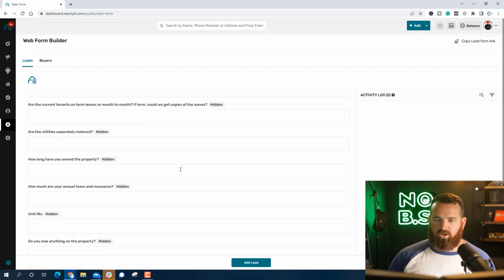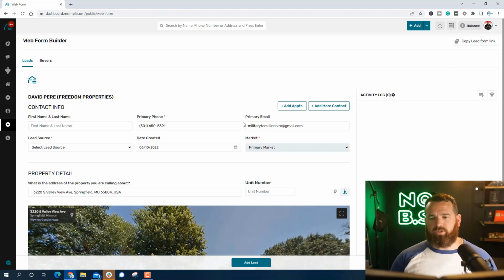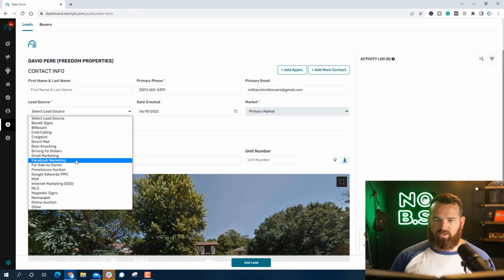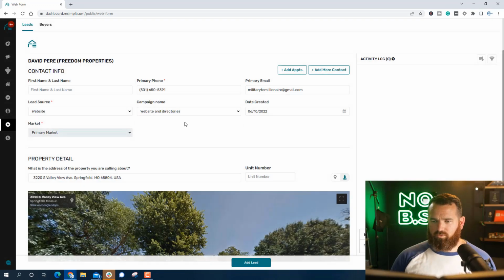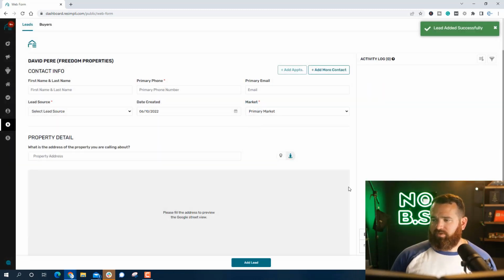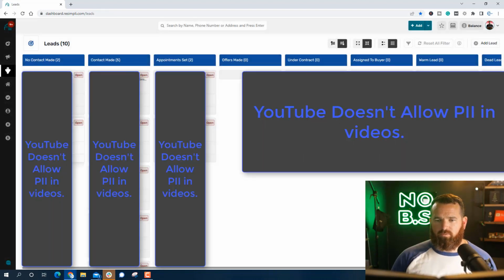So you've got all the stuff from the form that they fill out and answer. The call comes in, they fill all this information out, they hit add lead. I've got to select the source because it wasn't actually from a phone call. So let's just say website, and then add lead. So now the lead's added, we'll go back to the lead. So active leads, here's this one.